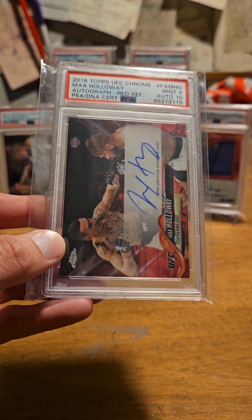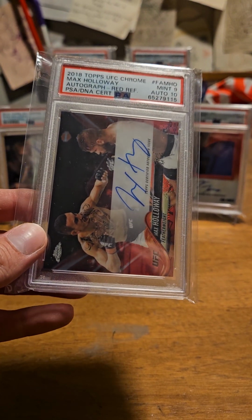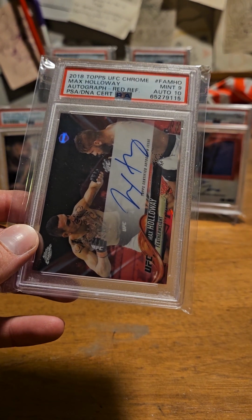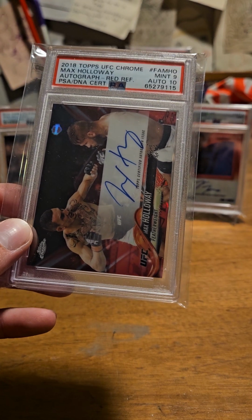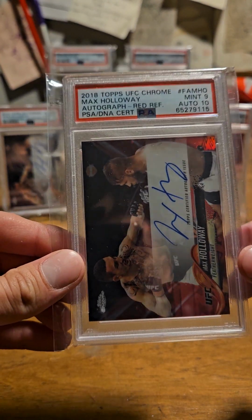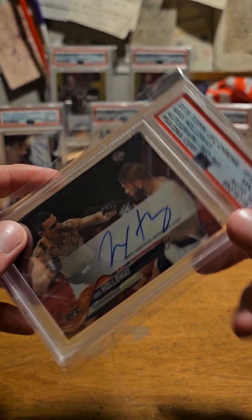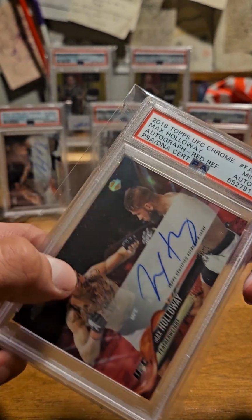Someone was selling their whole Max Holloway collection and they were all up for auction. There was an orange, a gold. I think the orange sold for like $180. And for this one, I don't know if it got shill bid. I didn't even look. It probably did, but I ended up paying $350 for this one. And yes, that's a lot of money.